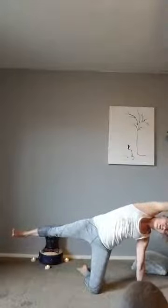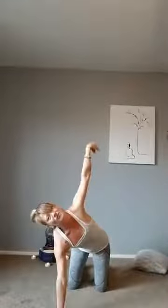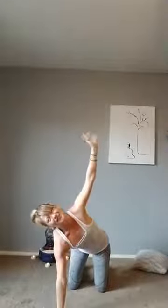And now we're going to take a little curling motion to come back down to hands and knees into your tabletop position. Good. And then open the right arm this time. Pause and first just circle out that right wrist from being on it. And a few in the opposite direction.